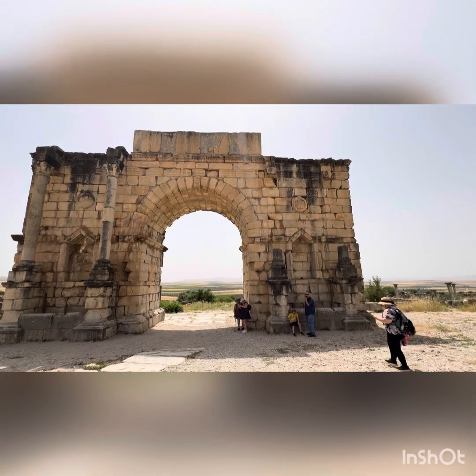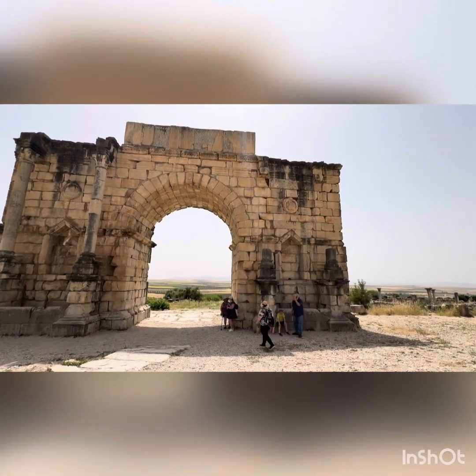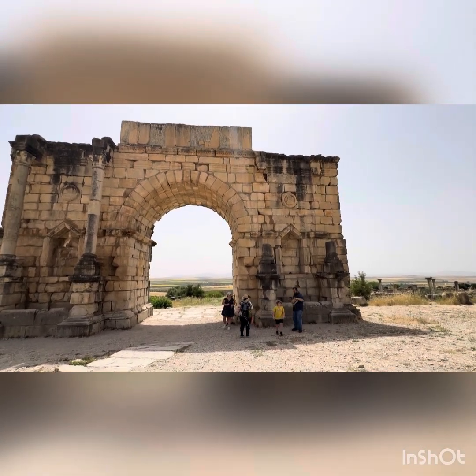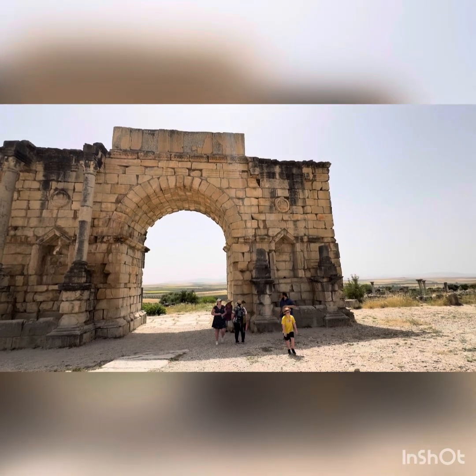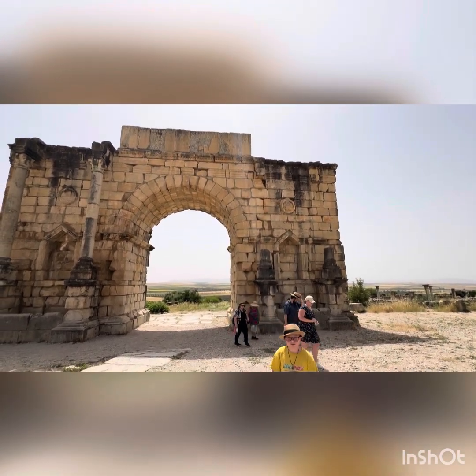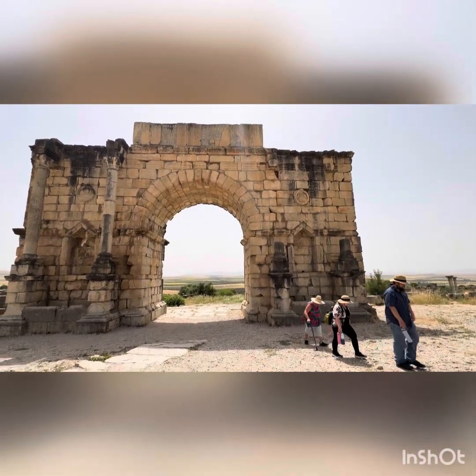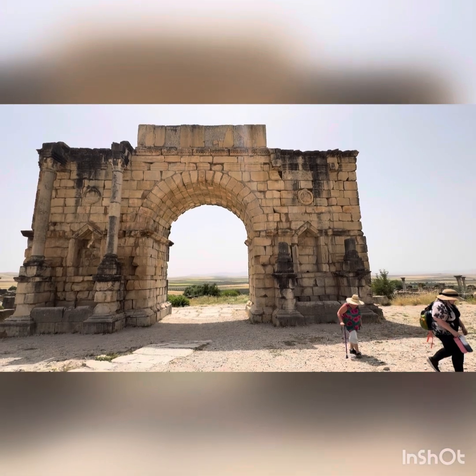This is the Arc de Triomphe, so named because Arc de Triomphe literally means victory arch. The one in Paris is named that for the same reason, a victory in battle. And this was built after a victory in a war, and they triumphed over the enemy.